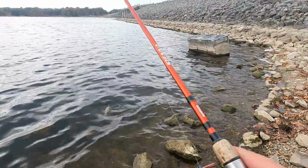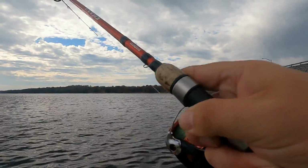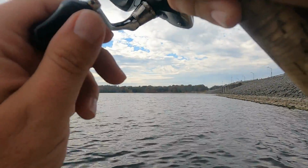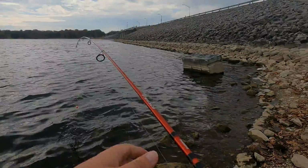I think that's not a fish. I think that's one of me more. Well, maybe it is. I think it was going to be a fish. Not a bad fish. I think it's a catfish. Oh, it's a good size something. Is it a catfish or what? What is this? Oh my goodness, it's a nice bluegill.